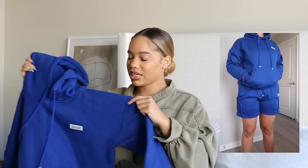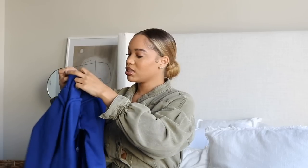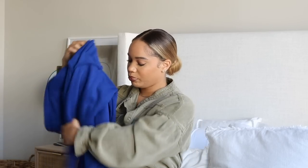So one thing about BBX, I was a little bit scared because people were talking about the sizing. So I did size up in pretty much everything. I'm usually like a small-medium on the top and then like a medium-large sometimes, if I'm eating too much that week, medium-large on the bottom. So I sized up because I didn't want it to be too tight. I know a lot of her stuff is very flattering to the body, so sometimes it can be a little more fitted and less relaxed, you know what I mean? So I did size up. I got this in a large. Wore this to the airport when I was coming home from Atlanta, and oh my gosh, so comfortable.